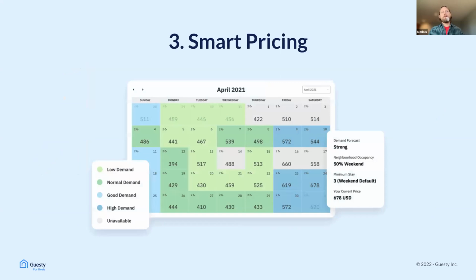Third one here, I'm not going to dive too deep into this. This is Richie's land, but smart pricing. So as mentioned earlier, understanding how to price in the current fluid environment is going to be a challenge for many, and something that may require a lot of change and a lot of diligence. If you can automate that or outsource that to a company like PriceLabs, that's a big win for you.